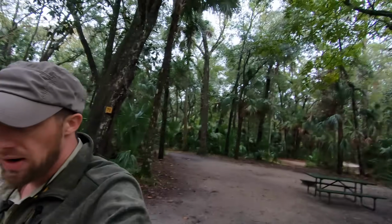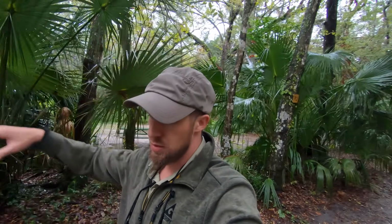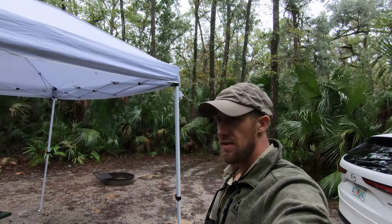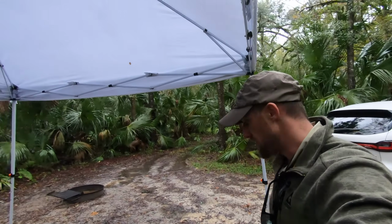But there's no bathroom area in this section. You have to drive back over to the main campground where the RVs camp. There's no RVs that can camp, they are not allowed to use these sites here. This is all strictly car camping, or tent camping, I should say.